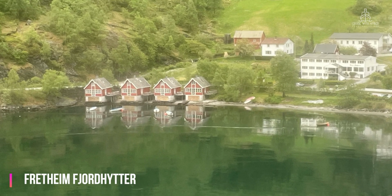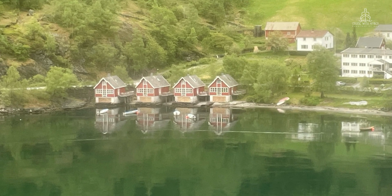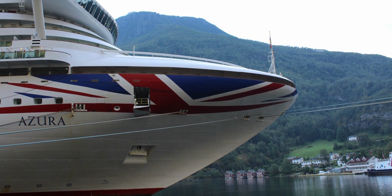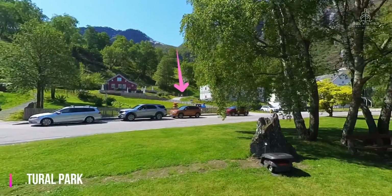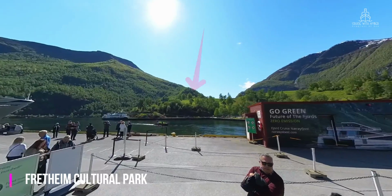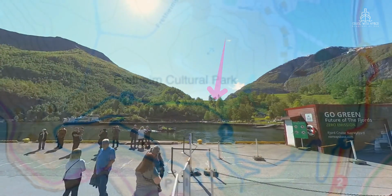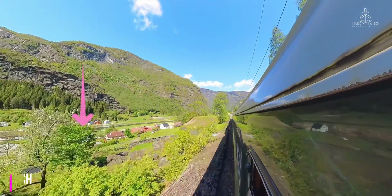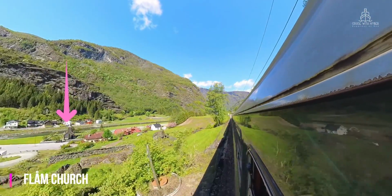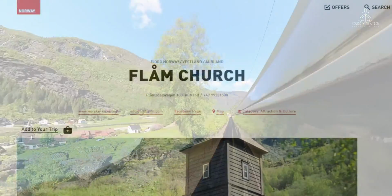If you're wandering around Flam, then be sure to take some photos of the iconic and picturesque four sweet Nordic red self-catering chalets which are available to rent. As I mentioned earlier, the Fretheim Cultural Park Walk offers a 1 hour, 1.5 kilometre walking trail which starts directly behind the Fretheim Hotel. And finally, you might want to visit the Flam Church. This is a gentle walk on flat terrain, approximately an 8 kilometre round trip.